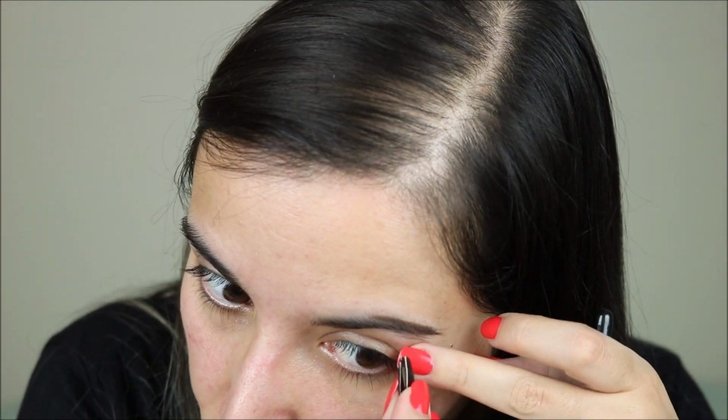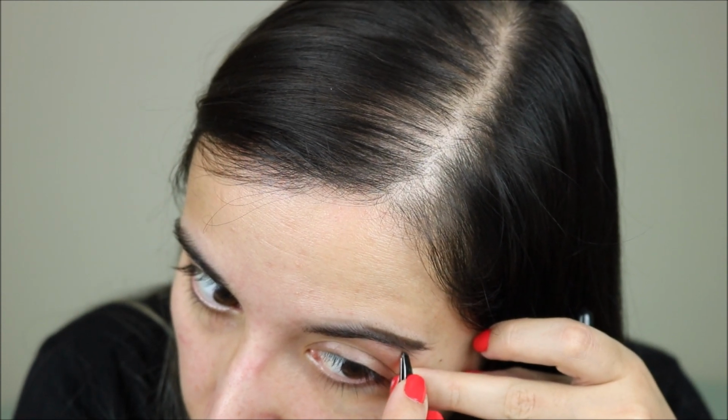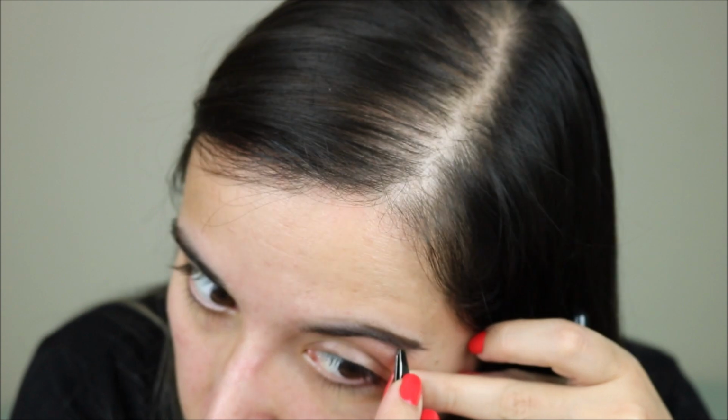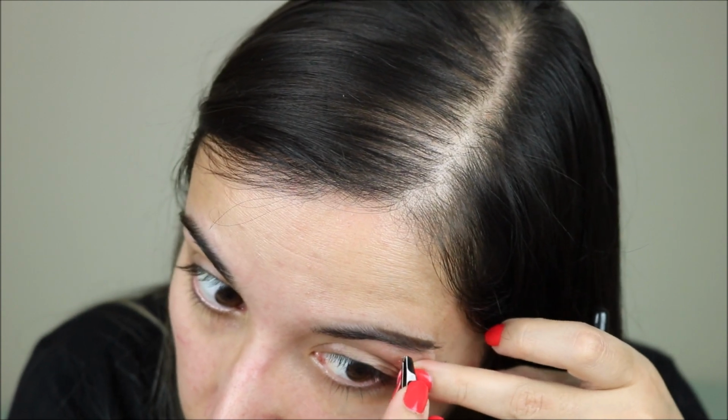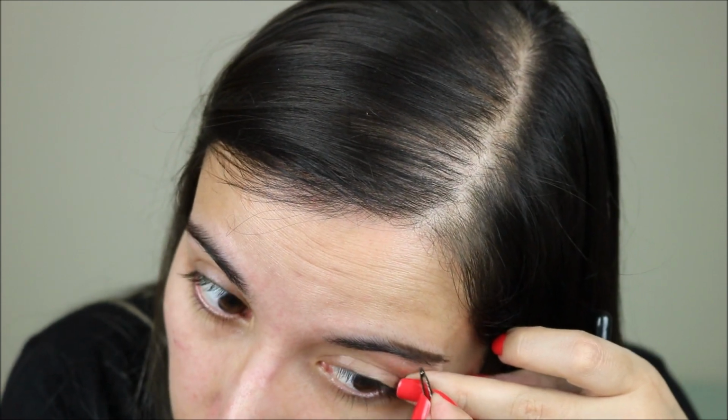And my brows are in a little bit of need to be trimmed, but doing your brows can actually be a nice time to do it because you can see exactly what hairs you want to get rid of. But I don't like to pluck them too much.